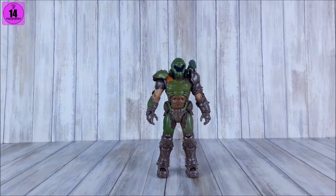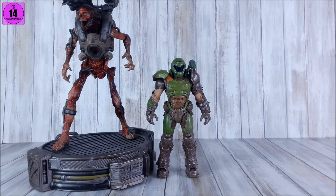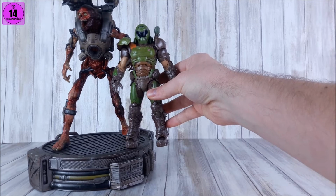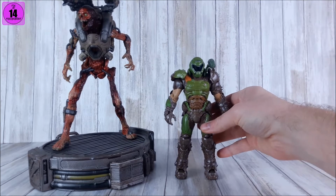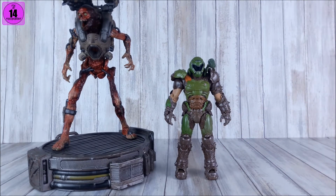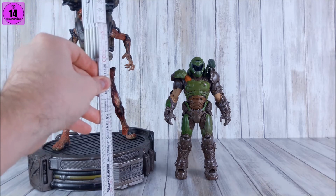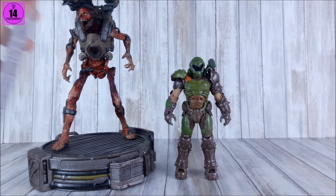Fair enough. And let's get something from the first Doom in here, which is the Revenant from the first Doom. And I think that's a good scale. Like when we put him on the base, I think that's really good. Works quite well. I think the Revenant statue comes around at 12 inches once it's done. Yeah, pretty exact. So that's okay.